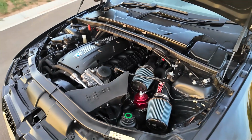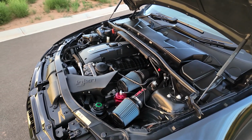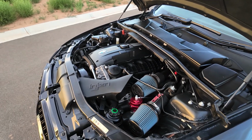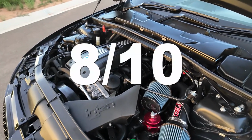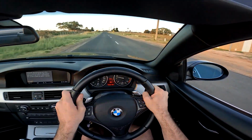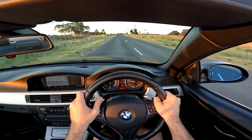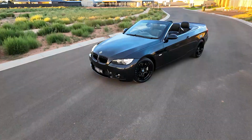Under the bonnet, respectful performance with ease to add more. From the gear shift to the engine sound, it makes it a real ride, although you can't deny the N54 reliability, or lack thereof. 8 out of 10. The driving is exceptional. Firm and tight steering, creating an enjoyable experience, though the lack of an LSD was interesting. 9 out of 10.